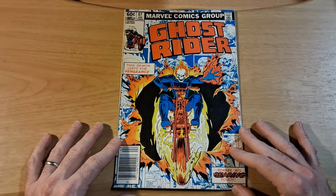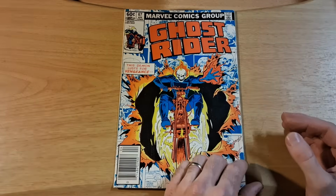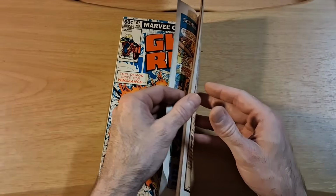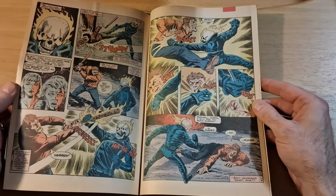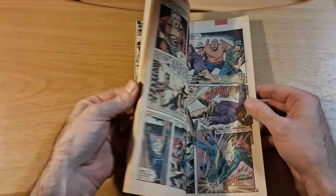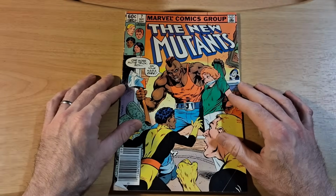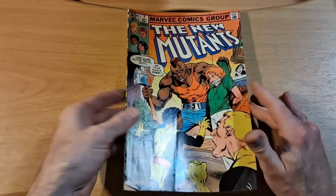But Ghost Rider issue number 67, newsstand, 1982, first series that I'm a little bit more familiar with. Yes, nice. Johnny Blaze, nice. All right, that one's a low grade. This is a reader lot. And the New Mutants issue number 7, 60 cent.